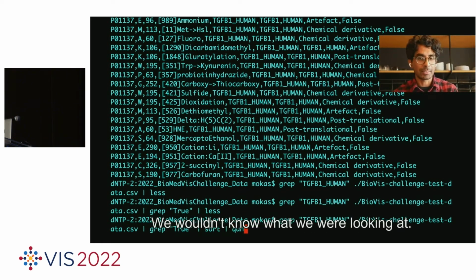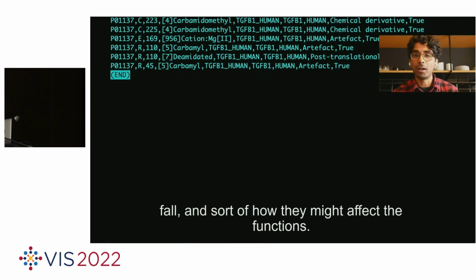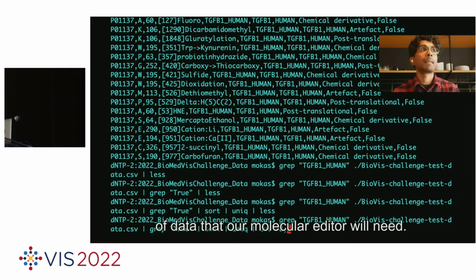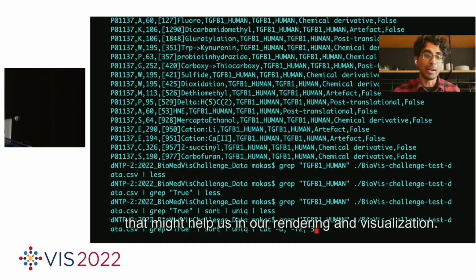We wouldn't know what we're looking at. 6 we can do and kind of have a good idea of where on the molecule these modifications fall and sort of how they might affect the function. Once that's ready, we just clean up the output a little bit and cut out only the pieces of data that our molecular editor will need, which is essentially just the residue type, the residue, the position, and anything else that might help us in our rendering and visualization.